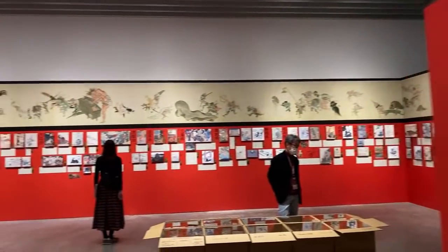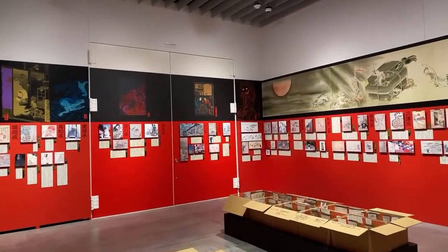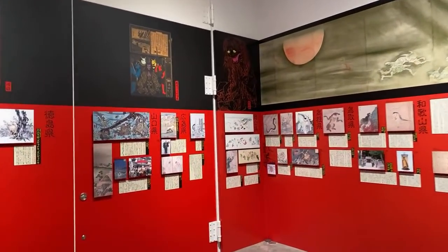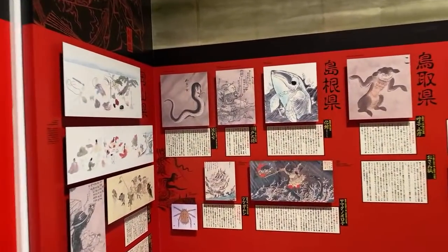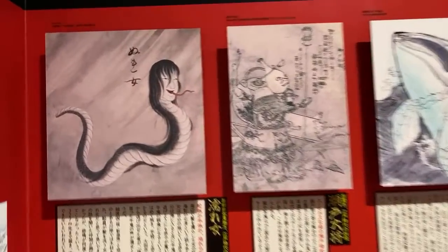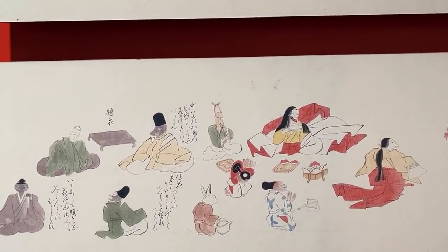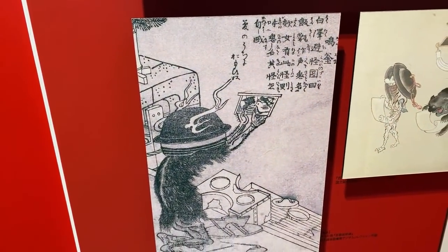And if I pan around here, all 47 prefectures are represented. It's kind of interesting. Just the other day, I was in Tottori Prefecture, and they have some yokai from over there too. Some of these are actually in festivals and other events. They still celebrate these yokai. Look at this one here. It gets even creepier. At first glance, it doesn't look anything weird, but the longer you look at it, the creepier it becomes.